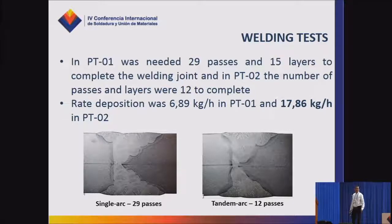About the deposition rate achieved in both situations, in PT01 it was 689 kilos per hour, and in PT02 1786 kilos per hour. So it's a big difference in productivity. If it were possible to do this work, we are sure that the productivity will be higher.